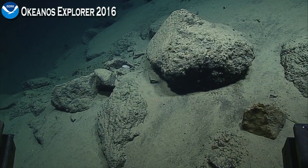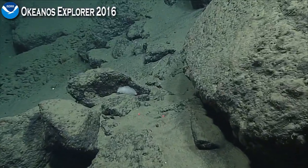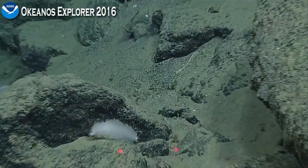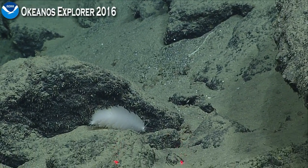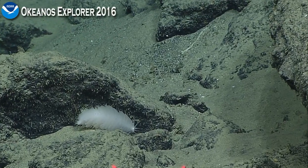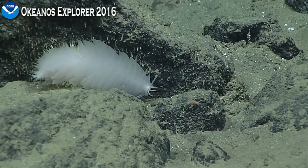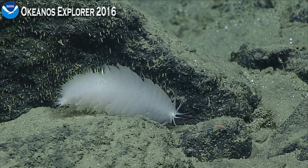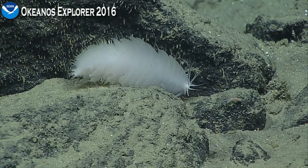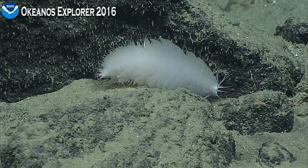Great, thanks, Nav. The white thing just below, or nestled against the rock, is maybe an interesting animal. Yeah, we absolutely should image this. It's like some type of large worm. Is this a holothurian? I've never seen that before. I've never seen that before either. Can we adjust the ship a move? It's a polychaete worm. Oh, we should just stop rolling.